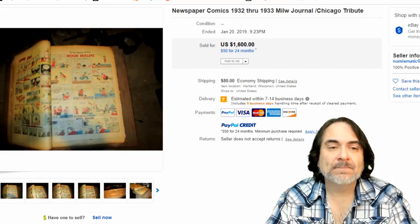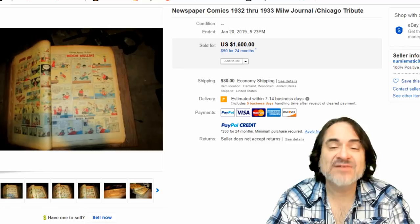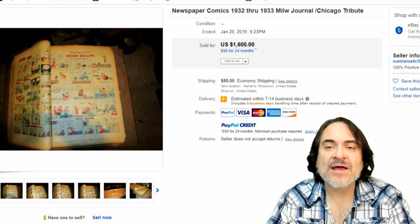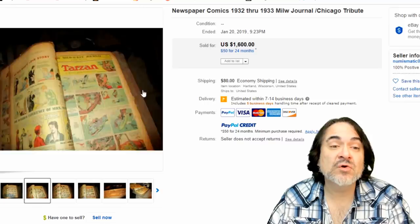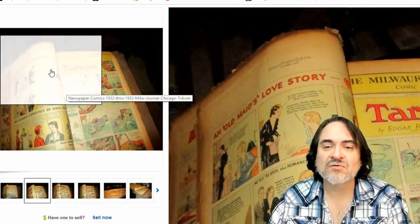So here we are. This is newspaper comics. These are the ones that would have been in the daily papers, the dailies they call them, or the Sunday comics. Right here is an actual bound edition of many different ones put together. $1,600 is what this one went for. They're basically full page ones from, let's say, 32 to 33 in very good condition. They're all going to be yellow for the most part when you find them like this. If you find them that aren't yellow, they're really worth a lot of money for the most part.